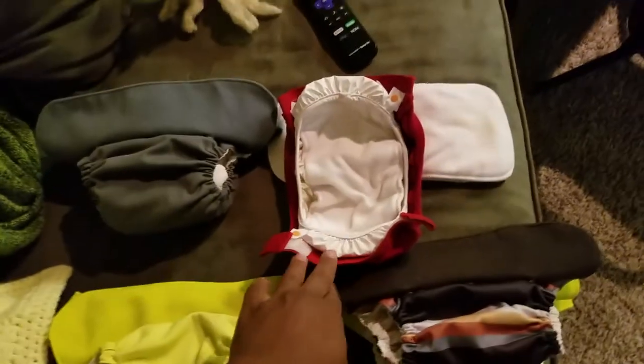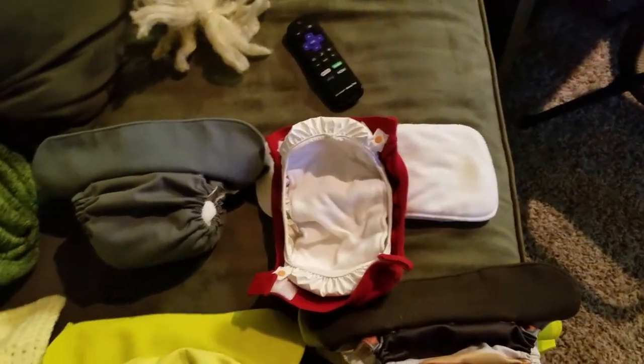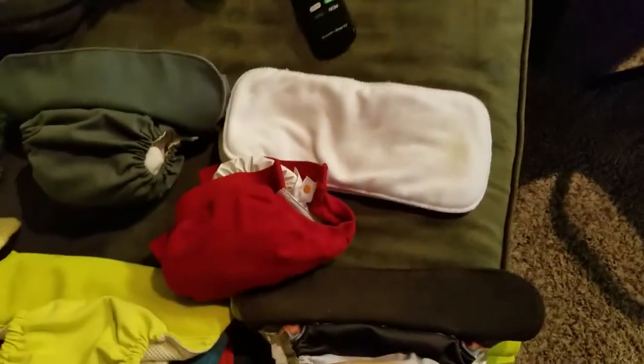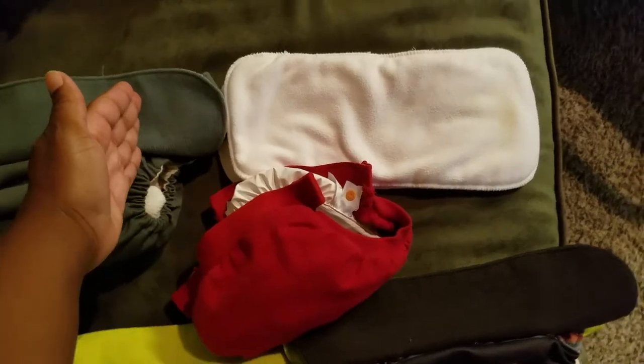These were great, and I enjoyed them, and they're actually two sizes that you would purchase. There's the newborn small, and then the medium large, and I actually bought two sets for each size for my little one, including these, the inserts. They come in different sizes. There's a newborn small, and a medium large, which is probably about that much bigger.